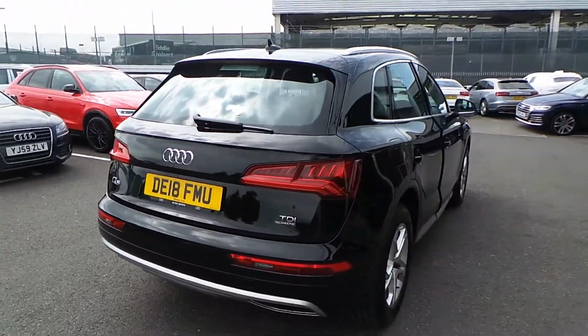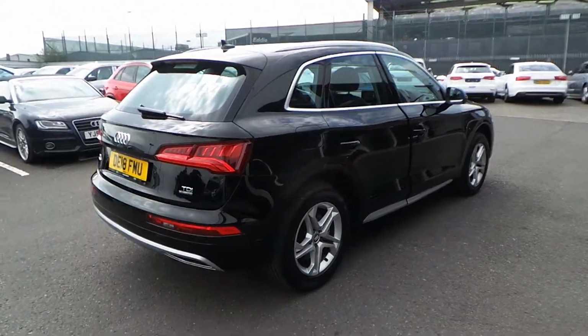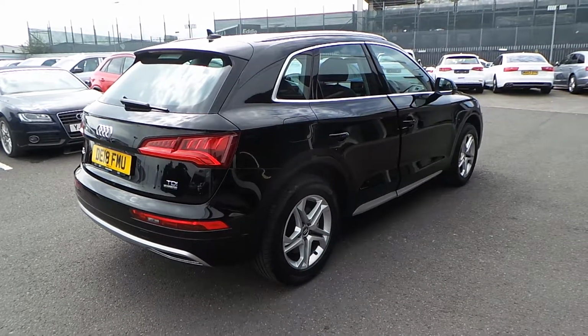This is an Audi used approved vehicle, so you will get the 145-point check, a minimum of 1 year's warranty and a minimum of 1 year's roadside assistance.